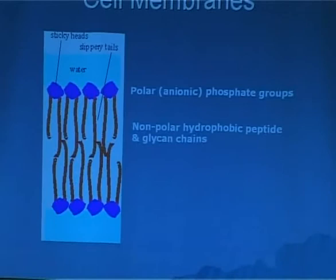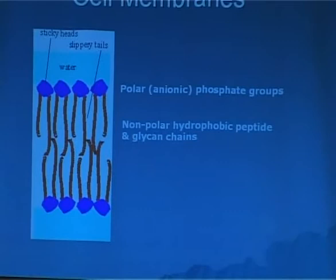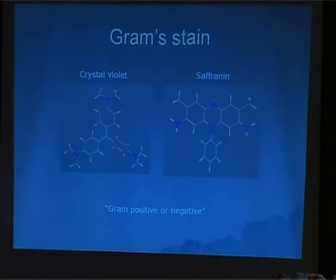And in a real situation, the polar or anionic heads are in fact phosphate groups, whereas the nonpolar tails, unlike our quaternaries, instead of just being hydrocarbon chains, are in fact peptide and glycan chains. We don't need to go any further into the chemistry of that. The main thing is that you've got polar and nonpolar, and these things assemble themselves together like a flattened micelle.